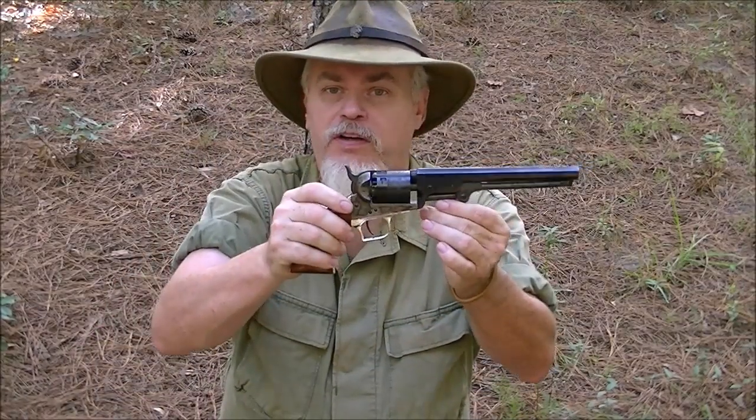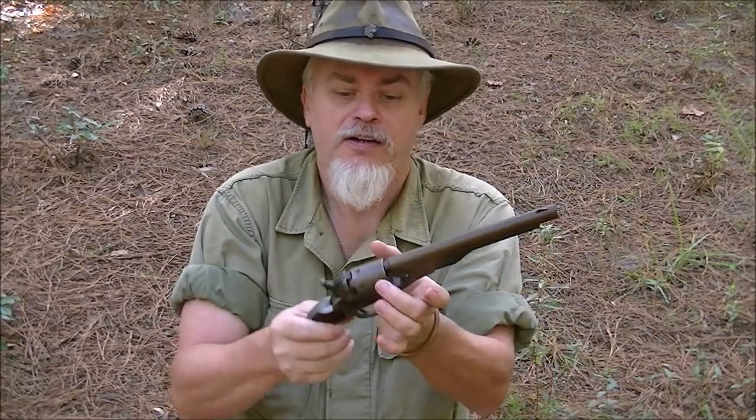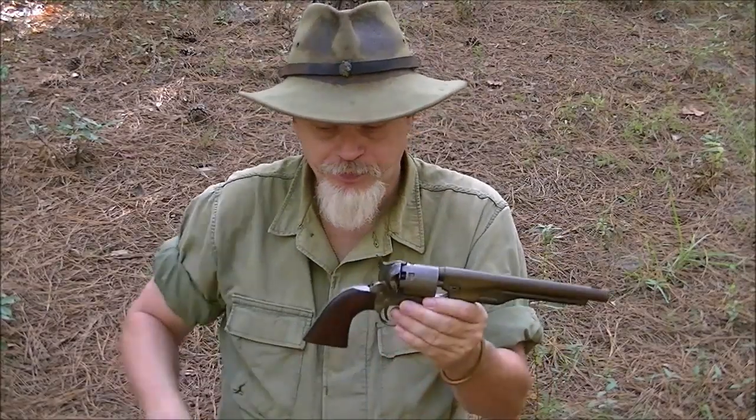Okay guys, let's look at two of the great icons of the percussion revolver era. That is the 1851 Navy 36 caliber by Colt and the 1861 Navy 36 caliber by Colt. Now many people will look at this gun and initially think it's an 1860 Army because of the streamlined barrel, but the dead giveaway is the cylinder is not rebated. It doesn't flare out to the bigger caliber. Now the game began with this, and I'll give you a close-up here in just a second.